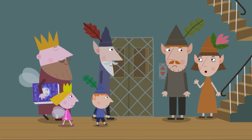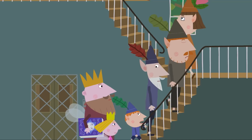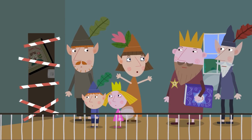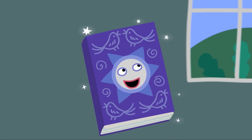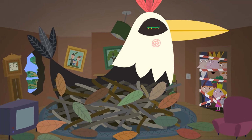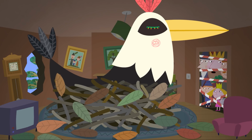Oh, thank goodness you're here, Your Majesty. The woodpecker is in our home. It's building a nest. And soon there'll be eggs. And when they hatch, there'll be baby woodpecker chicks! And baby woodpecker chicks are extremely rare to spot. Fantastic! When they hatch, I can come back and tick them off in my book. It's got to go now, before it lays its eggs! It can't go. I want to spot the chicks.